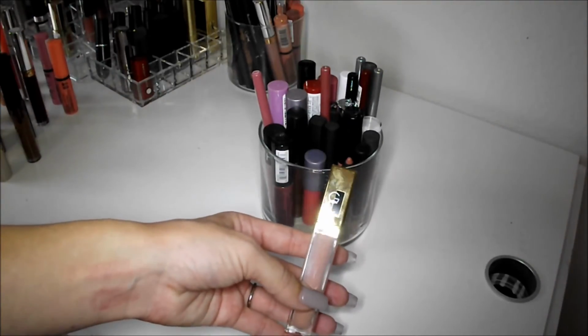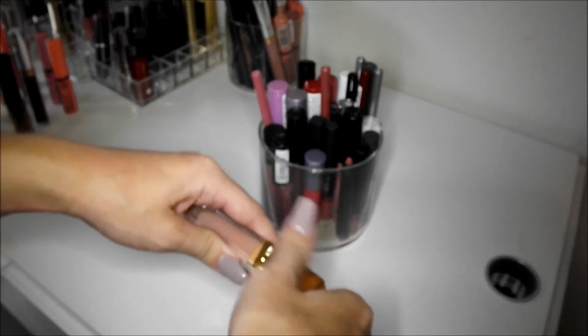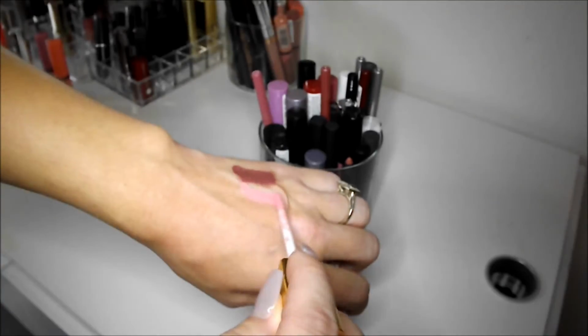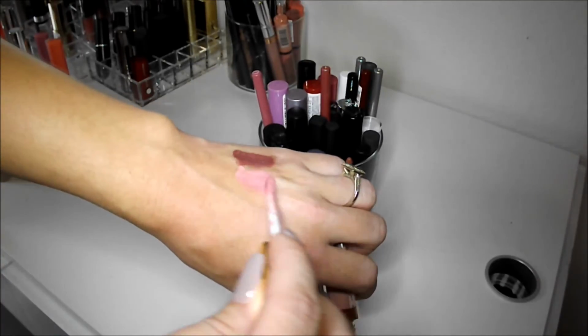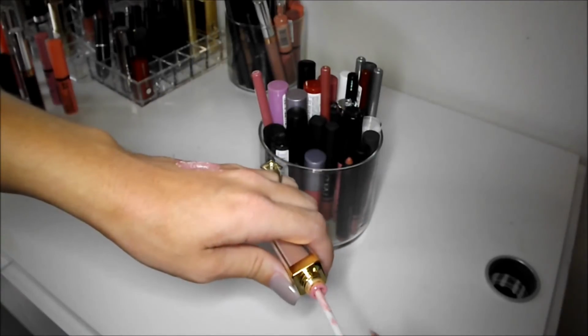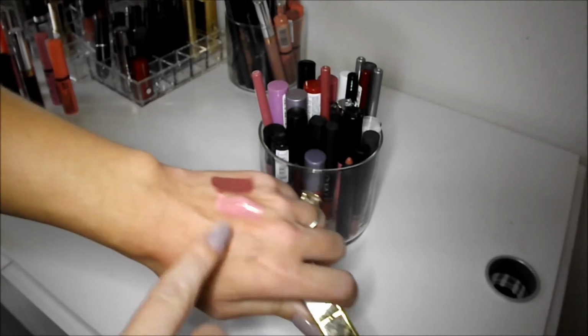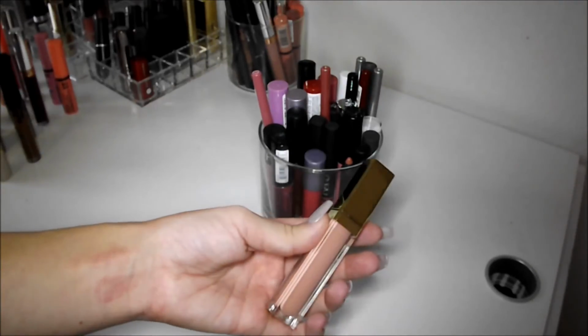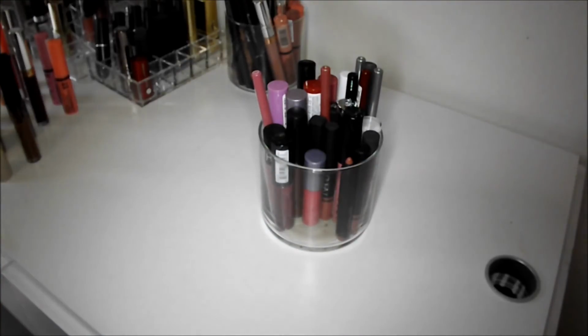This one was in Buttercream, and these are so opaque, a beautiful pink color. But I have so many lip colors like that, so I'm going to see if I have someone who wants this. But again, if I don't, I'll totally keep these and use them myself.